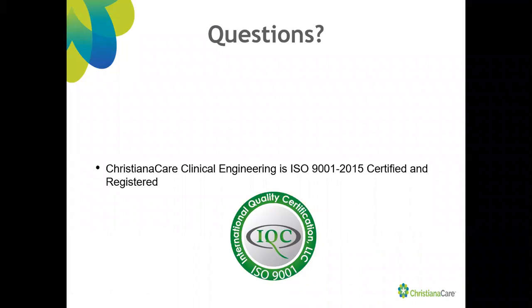So IQC was the particular company that came in, or their auditor came in and performed our certification audit, and then they registered us through that certification company with ISO.